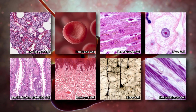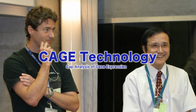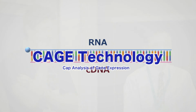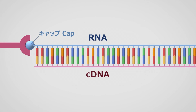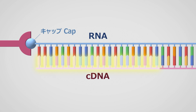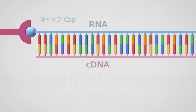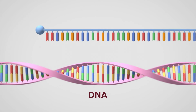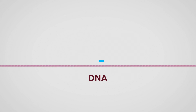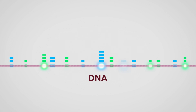The advent of new technology provided a big clue. This new technology is called CAGE technology, cap analysis of gene expression. Most RNA has a cap at its end. By capturing the capped end of RNA, the CAGE technology can sequence a few dozen bases of cDNA. This enables efficient investigation of which DNA regions are transcribed and to how many RNA molecules. The aim is to achieve a comprehensive understanding of the quantitative relationships of transcribed information.